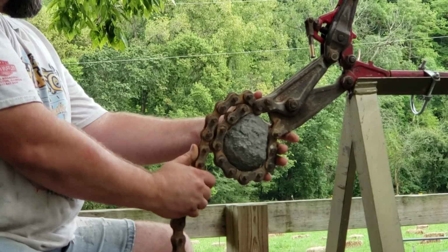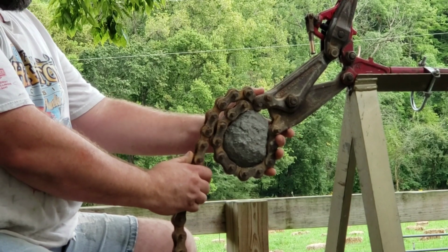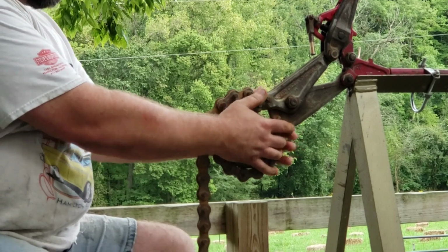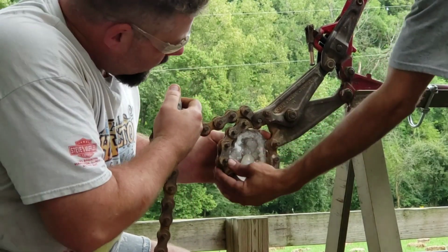This is a super deep find, really a thin geode. It's too hard to open up at a show, plus the thinner geodes really are harder to break. So I'm going to open it up for you and just see what's inside of it. We've got about five of these little thin geodes. Wow. Woo!